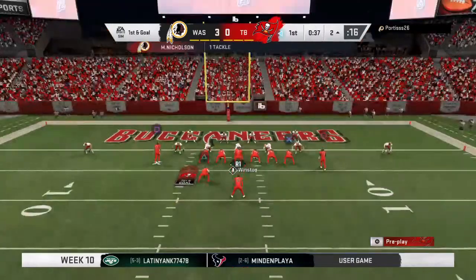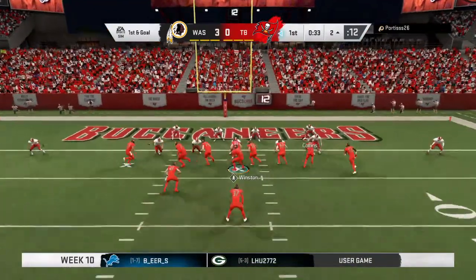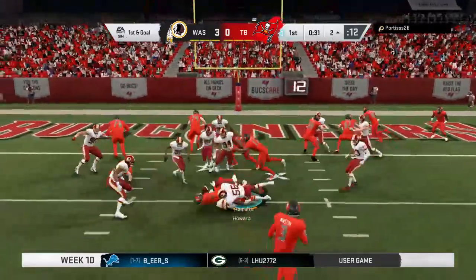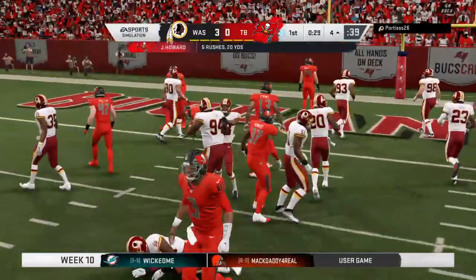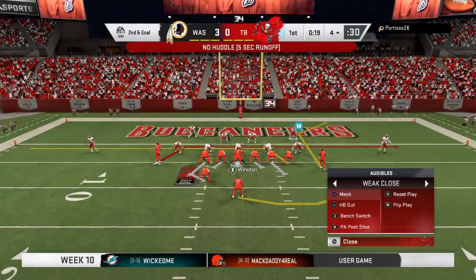What's the run? 5 on the 50. Here we go. Trying to punch it in with Howard. And this one will wind up with him losing yardage, back to the 4-yard line. A loss of 2 there.